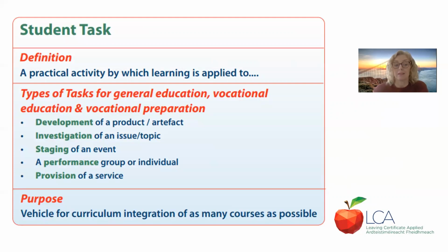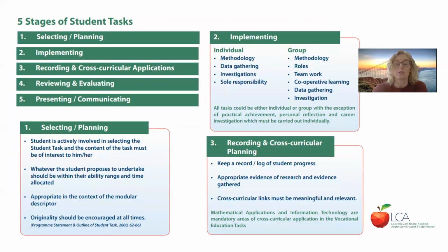The purpose of the task is to provide a vehicle for curriculum integration in as many courses as possible. In other words, there should be overlap between all of the modules in your task. And I'll explain that further now. So this looks like there's a huge amount of information here. I'm going to talk you through it very simply. So first of all, there are 5 stages to each task. So you have to select your task, you have to plan it, you have to implement it, you have to record it, in other words, write it down, or it could be filming, or it could be any kind of recording, it could be on the computer. There has to be a review and evaluation of the task, and then you have to present it in an interview with an external examiner.